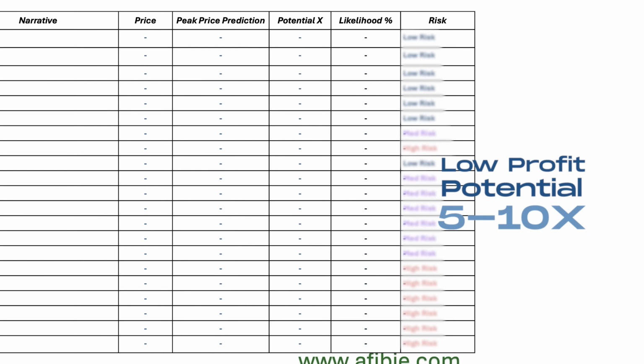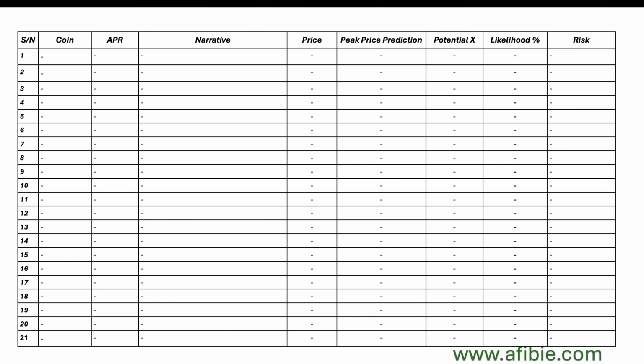In selecting the coins, I looked at the narratives making waves in crypto: AI, airdrops, DeFi, liquid staking, and so on. I also took into account the team, tokenomics, past performance, and leading projects in that category.